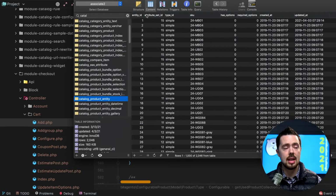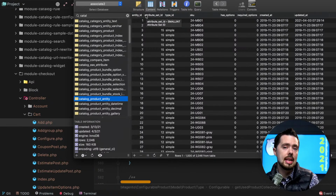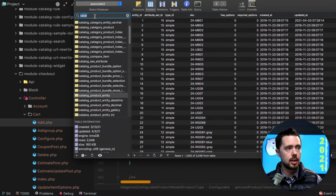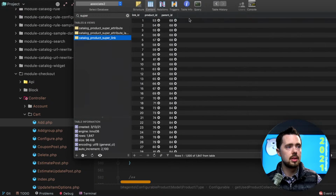So there's entity ID and row ID. Row ID is actually the primary key for this catalog product entity table just in Magento Commerce. The reason they do it is for staging purposes. It allows you to have basically multiple versions of this entity ID. And so the Superlink references the row ID, not the entity ID. And there is a method in those resource models to get the entity ID, or the primary key column, and you would want to use that instead.